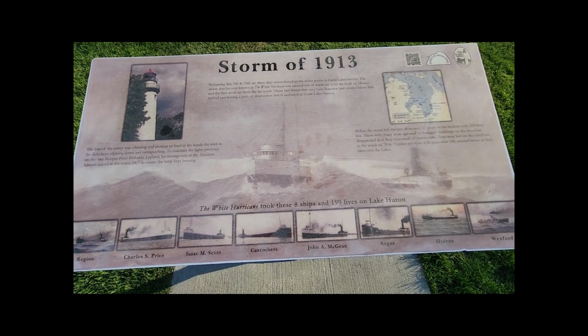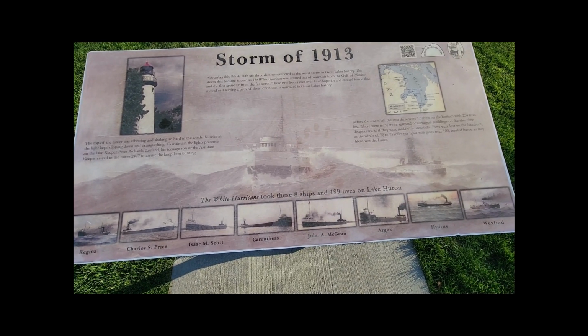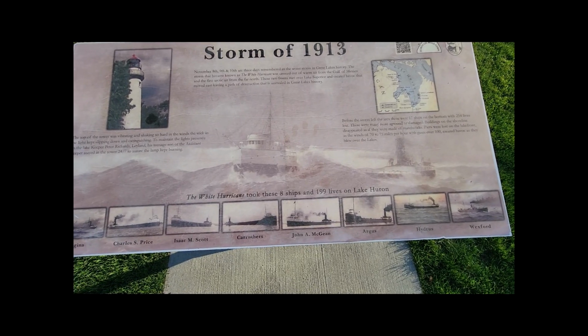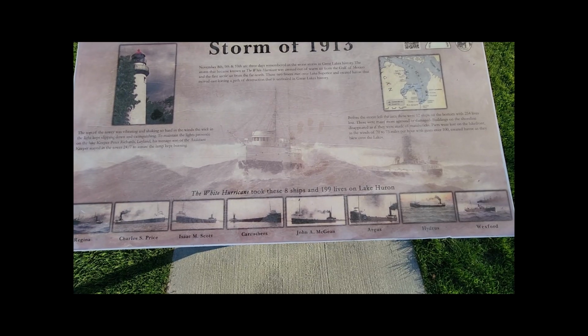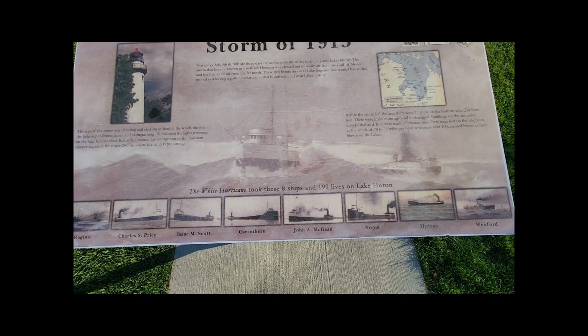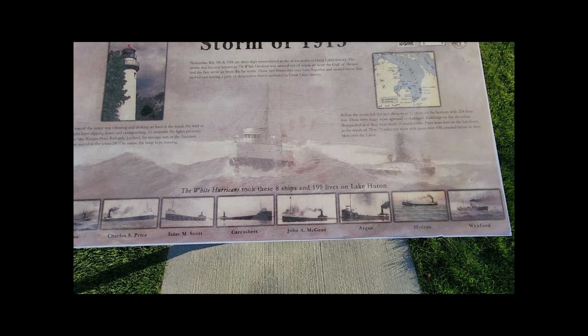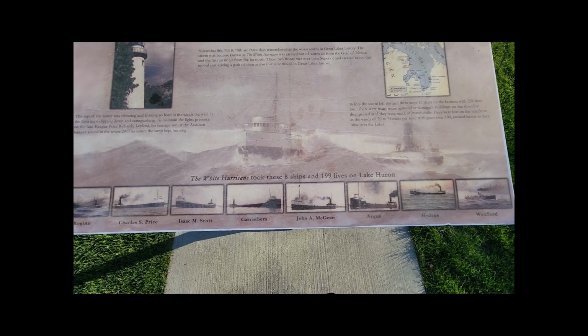Before the storm left the area, there were 12 ships on the bottom, with 254 lives lost. There were many more aground or damaged. Buildings on the shoreline disappeared as if they were made of matchsticks. Piers were lost on the lakefront as the winds of 70 to 75 miles per hour, with gusts over 100, created havoc as they blew over the lakes.